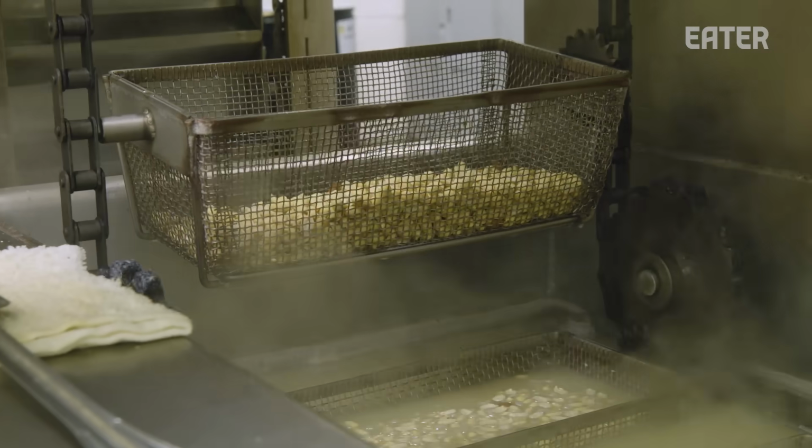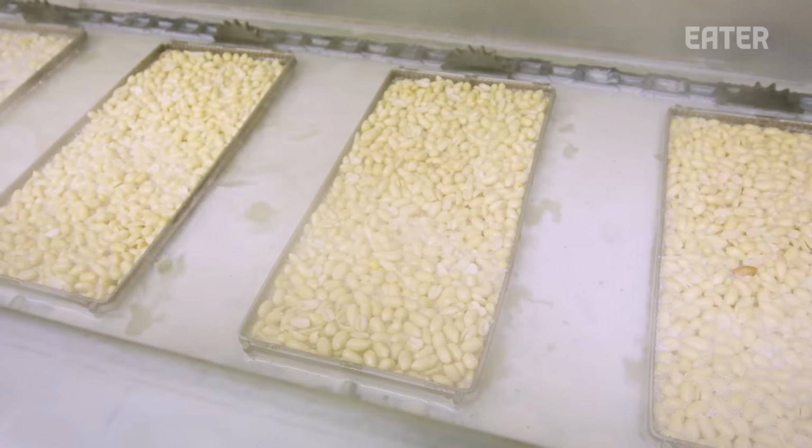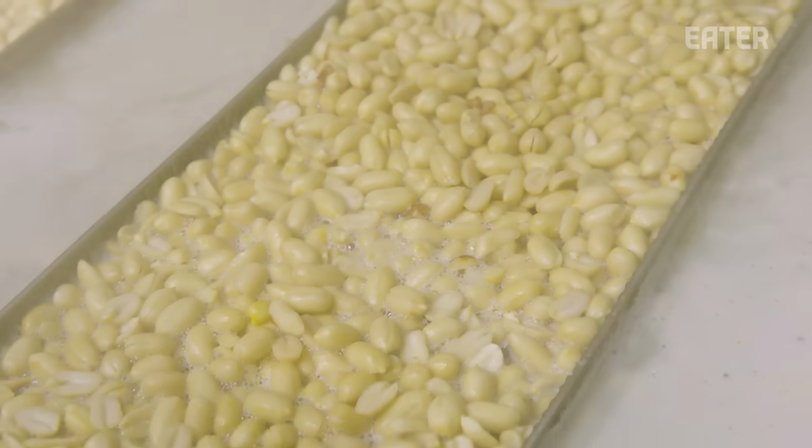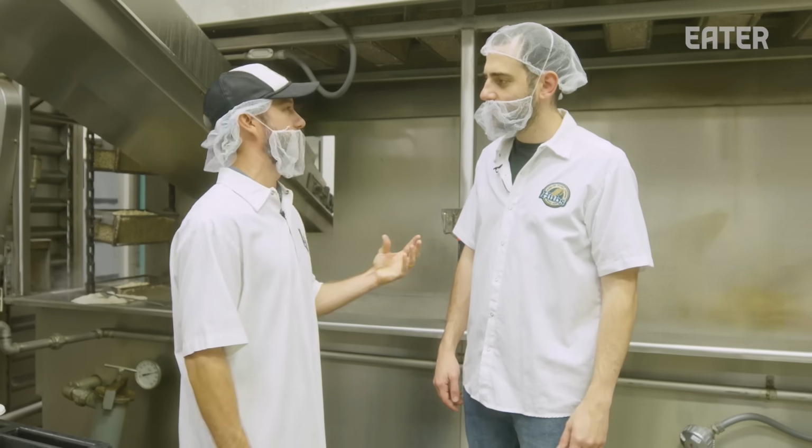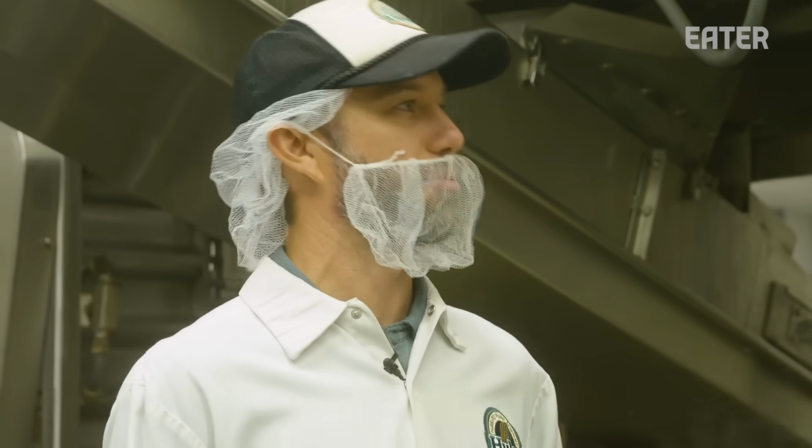And then what is this here? This is our blanching operation. So we need to soak the peanuts in hot water for a few minutes. That gives them a nice crunchy texture when they're fried, and it seals the peanut in. So that's the blister fried process that we have.